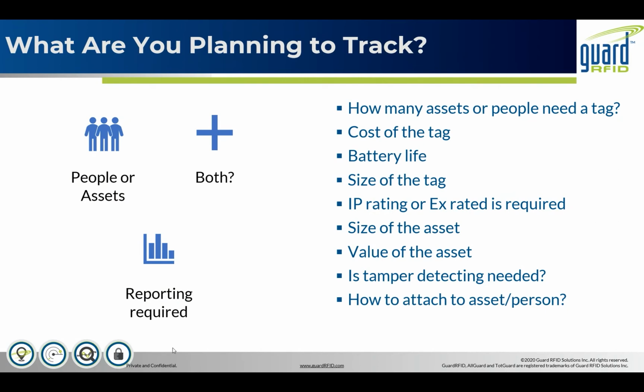To justify installing and purchasing a system, you're going to want to look at a ratio between the area that you're covering and the number of tags required. Other things to consider would be the battery life and, of course, the size of the tag. When you're attaching this tag to a person or an asset, you have to take into account, does it fit? The size of the tag is often tied to the battery life. So if you're looking for an extended battery life, the tag gets considerably larger.